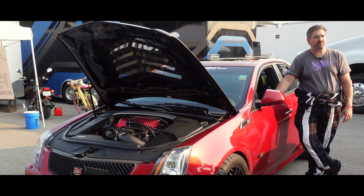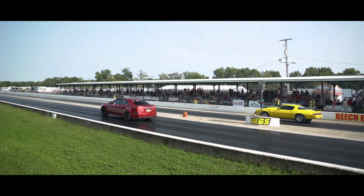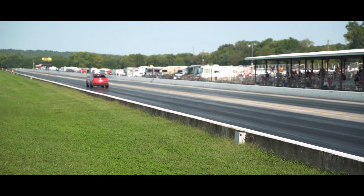And we started fresh with an LSX iron block, Diamond pistons, Callies Dragonslayer crank, their custom drive valve train, GMPP performance heads with their port and polish on it. And then we mounted it up with a Kong 2650 blower. And she rips. The transmission's a built 6L90 with a Getaway Cars trans brake.